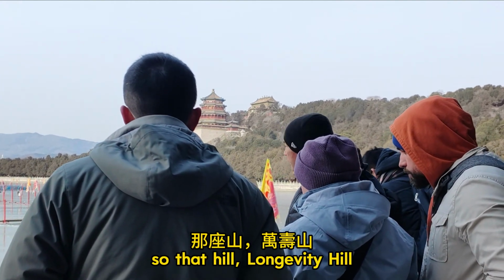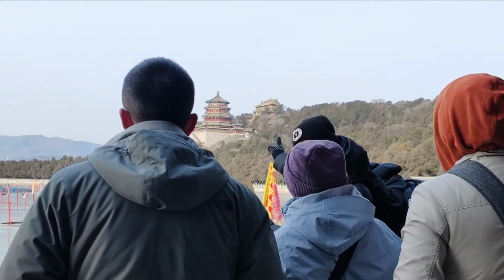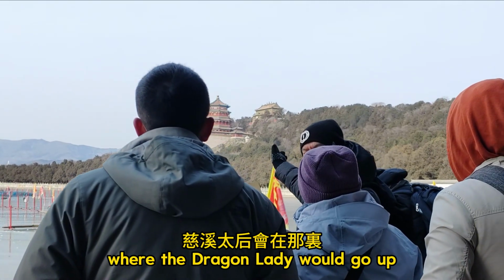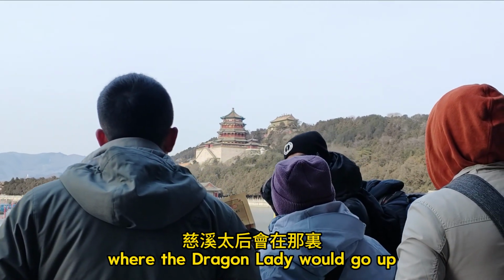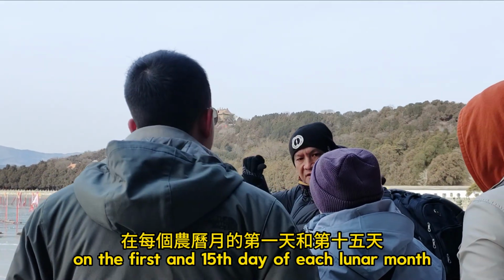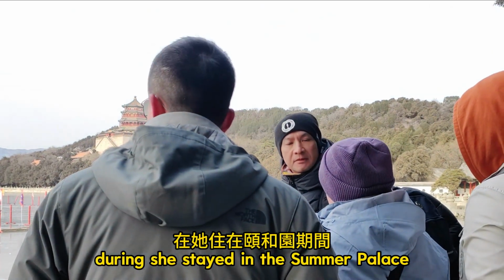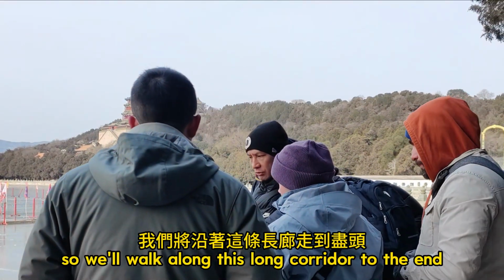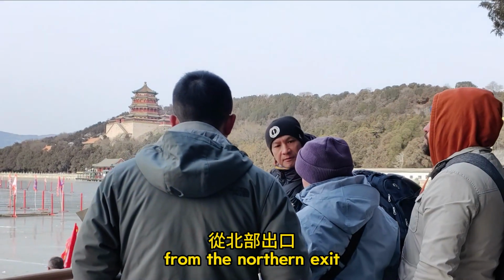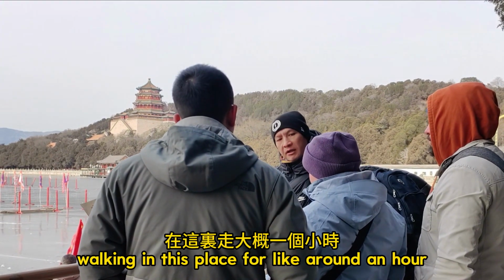All right, so that's Longevity Hill. The big building you can see, that's the largest and most symbolic building in the Summer Palace. It's called the Tower of Buddhist Incense, where the Dragon Lady would go up to worship the Buddha on the 1st and 15th day of each lunar month during her stay in the Summer Palace. So we'll be walking along this long corridor to the end, and then we'll walk out of the Summer Palace by the northern exit. We'll be walking in this place for around an hour.